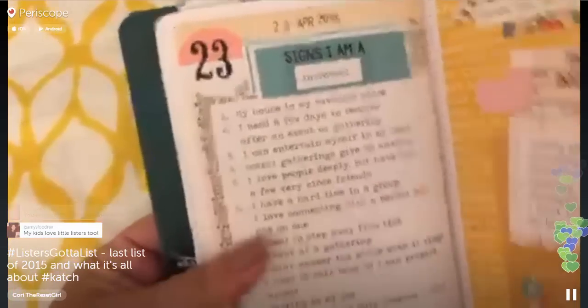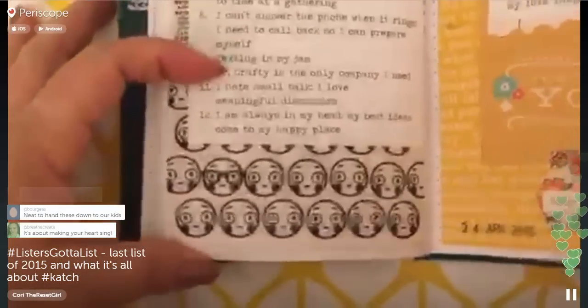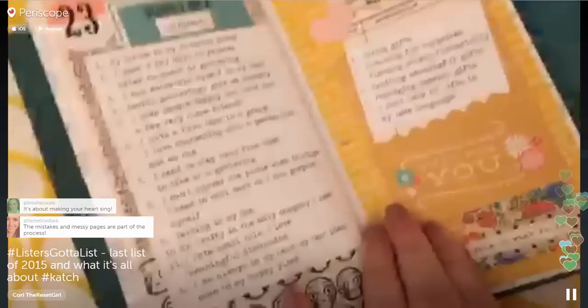Signs I am an introvert. That was one of my very favorite lists ever. And I picked this emoji specifically because he always has that little awkward look on his face, and that's kind of how I feel most introverts look.